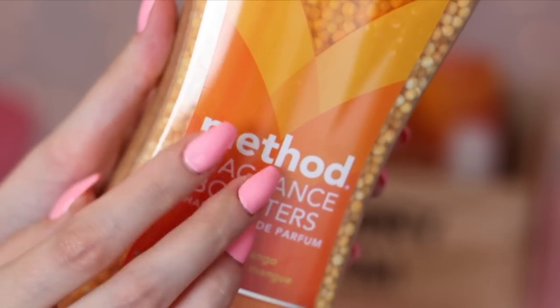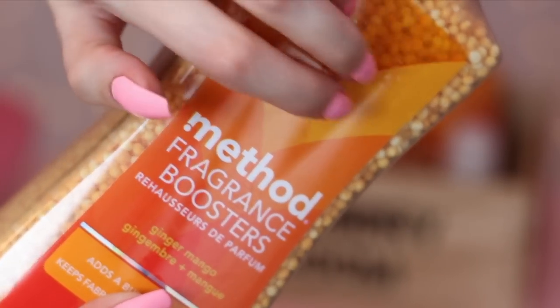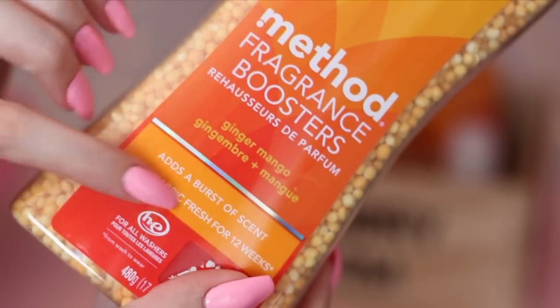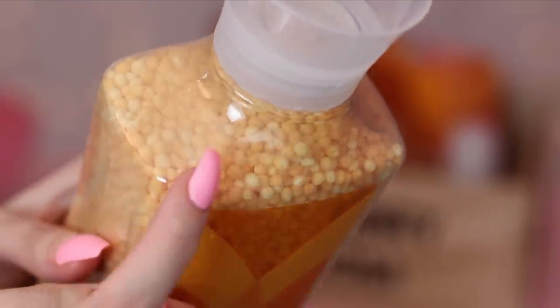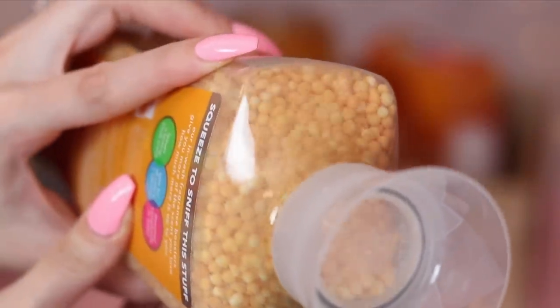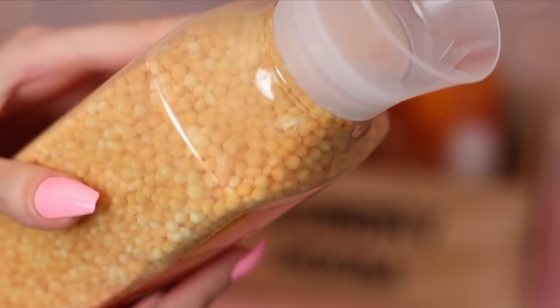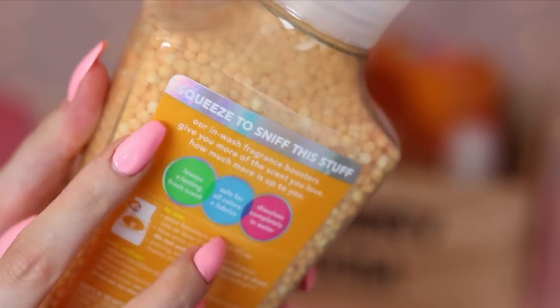These fragrance boosters. This is my first time using fragrance boosters, so I'm really excited about that. Because, especially with this fragrance booster, adds a burst of scent. I really like the scent of this. So, we can see all the little beads in there. They're supposed to dissolve completely in the water, which is really cool. Kind of like a little bath bomb for your fabric. They're so small and so light. Look at how tiny they are. They're just like little gems or little jewels.